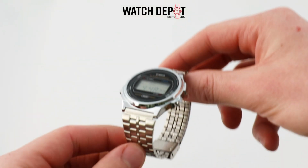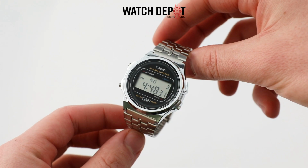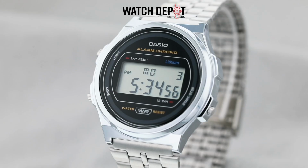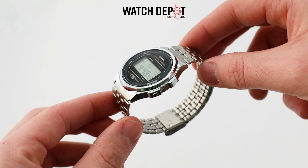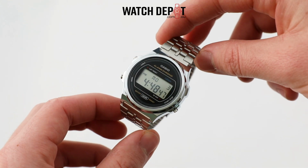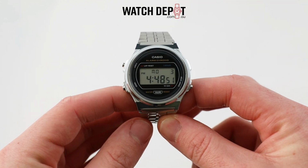The next watch I want to focus on is this round case model here, the A171 WE1A. This one feels a little more modern compared to the previous watch, however it's still a part of the vintage lineup. Case diameter on this piece is a modest 37.7mm, so perfect for smaller wrists. Loving the round case design on this one, I think it looks great. It's a bit different for a digital Casio, but I think it works well.